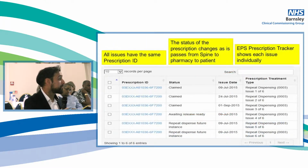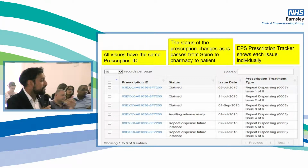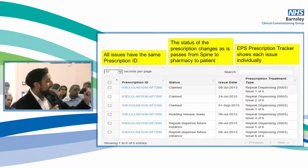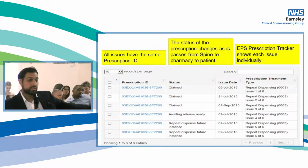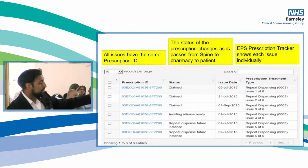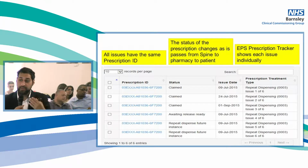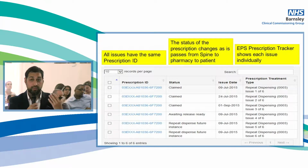Okay, the prescription tracker. So hopefully that might answer your question in terms of the ERD tracking. Every single ERD has the same barcode. As soon as you put that barcode on the prescription tracker, it'll tell you exactly that whole regime, where it is, who's claimed it, who's downloaded it. The first 3 there, as you can see, have been claimed by the pharmacy. If you were to click on the blue highlighted link, it'll tell you which pharmacy downloaded it, how many items they claimed for, and when they dispensed it as well.